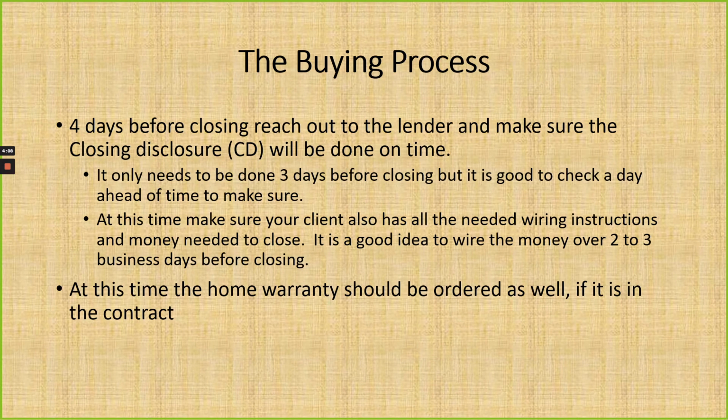About 4 or 5 days before closing, business days, you want to reach out to the lender and make sure the closing disclosure is done and it's going to be done on time. So if you're closing on a Friday, if you put the CD out, the closing disclosure, on Monday, that's Monday, Tuesday, Wednesday, they could close Thursday or Friday. So just kind of keep that in mind.